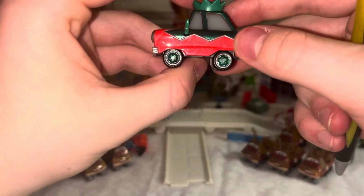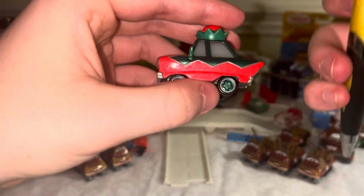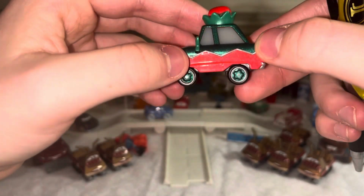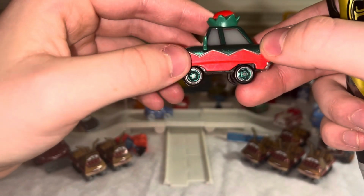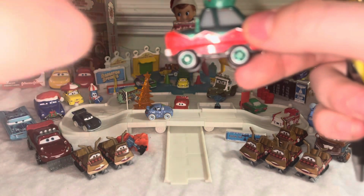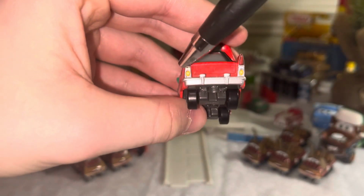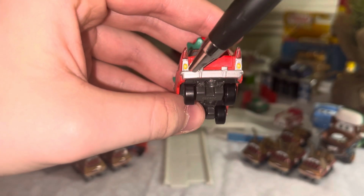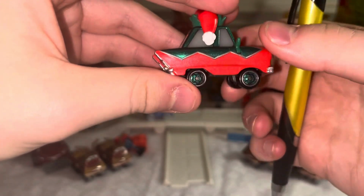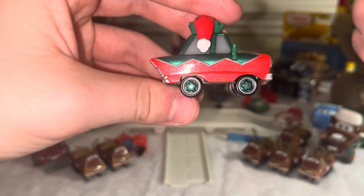And the wheels do spin, of course. On the side here, we got the zigzag design again. And the tires. The back here with the back lights. Of course, no license plate. This is just a beautiful car. I cannot express it enough. More zigzag design.